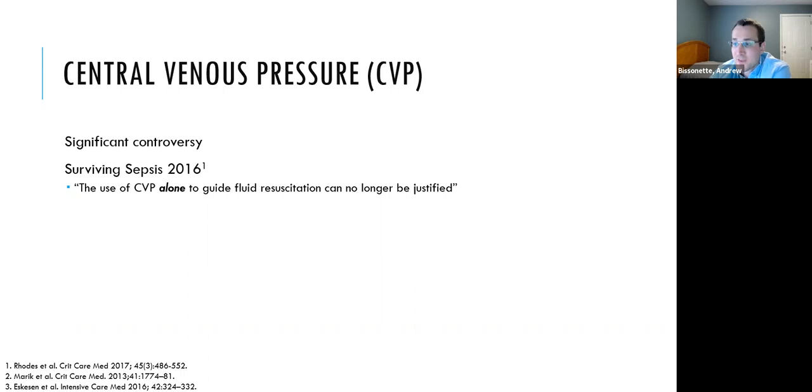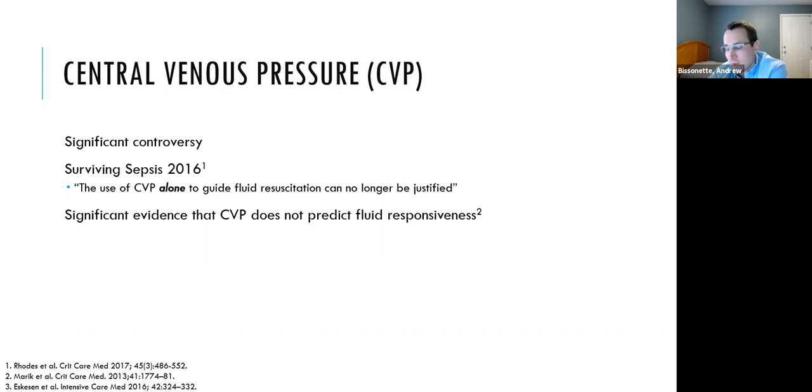There is definitely significant evidence that CVP does not predict fluid responsiveness. Again, this is a CVP number alone, not looking at the waveform or using other adjuncts to help you interpret it. But the meta-analysis quoted here was 43 studies over 1,100 patients, and they looked at a CVP before and after a fluid challenge, and they compared it to cardiac index after that challenge. There were 57% of patients within this study that were fluid responders. It was about half and half as far as ICU versus OR patients. There was no heterogeneity in the study. And the area under the curve for CVP was only 0.56, and the correlation coefficient was only 0.28. And so, not very great numbers for letting you know how your patient may or may not respond to a fluid bolus in its own right.